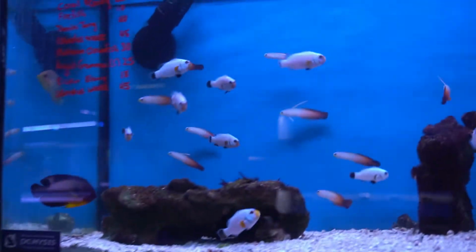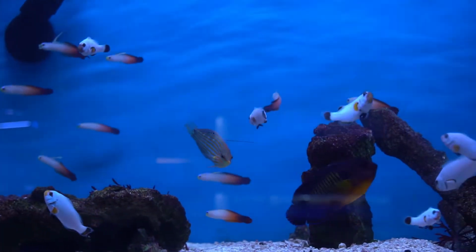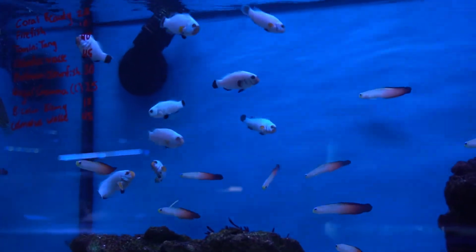These platinum clownfish are raised in captivity. There's a lot of what they call designer clownfish, and that's clowns that they're breeding for different qualities and colors. So that's what you're seeing there with these white guys, the platinum clownfish.